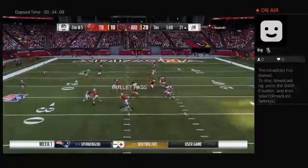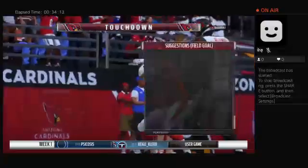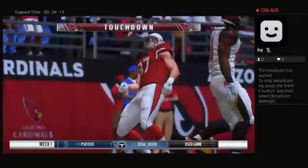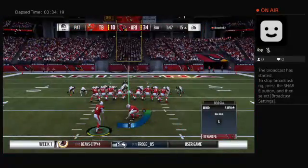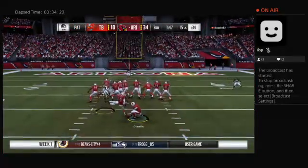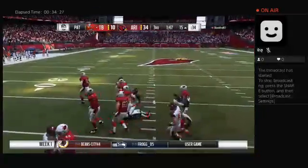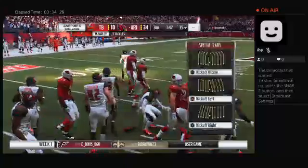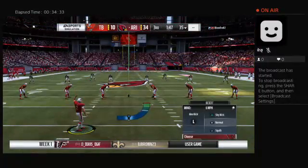Off the play fake. Here's Rosen. He's got his man. It's caught in the end zone. Touchdown, Arizona. Max Williams, already his 2nd touchdown here in this opening weekend. And the Cardinals now adding on to their lead. And oh, it's blocked. But he doesn't get far. They're able to stop him. And after all that, the extra point attempt unsuccessful.